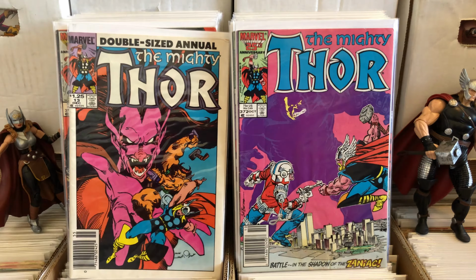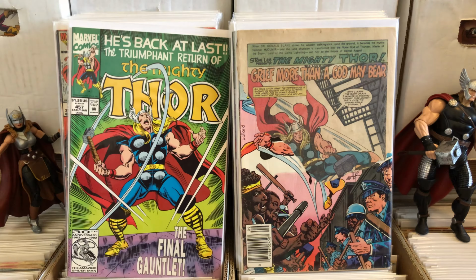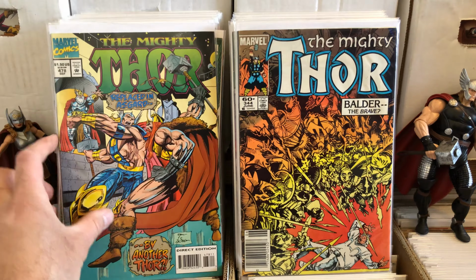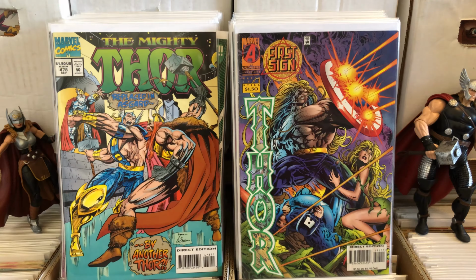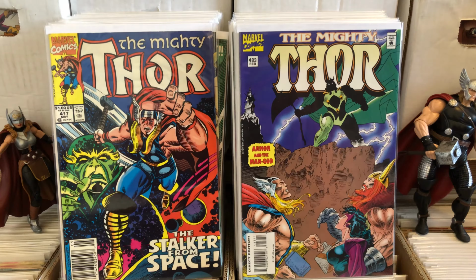And there's a double size annual 13. Looks like I'm missing part of a cover on that one. Yeah, not all of these books from her collection were perfect, but they were priced to sell, and I was very pleased to get them, and she was very pleased to sell them to a collector who was going to enjoy them instead of just being a reseller and hawking all this stuff.